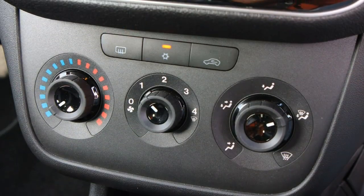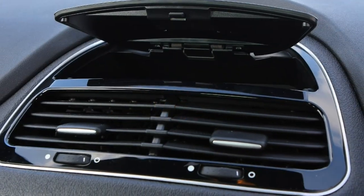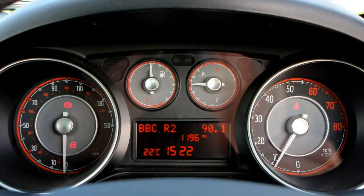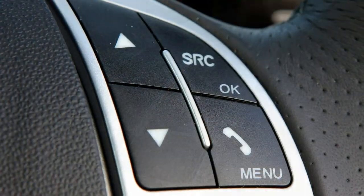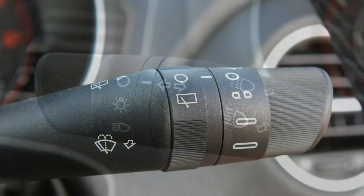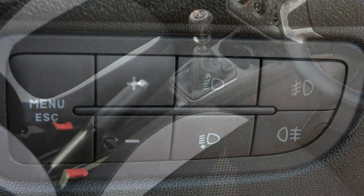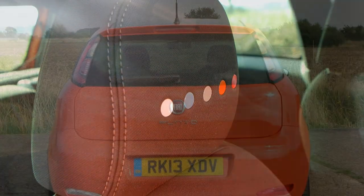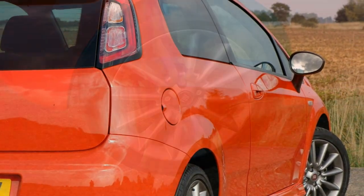Fiat Punto performance is comparatively good against its rivals. There is a choice of 4 engines with different power outputs. Petrol engines. As you'd expect, almost all engines for this size of car are petrol offerings. These include a 68 bhp 1.2-liter, a 75 bhp 1.4-liter also available with a dual-logic automatic gearbox, an 83 bhp TwinAir 2-cylinder, a 103 bhp 1.4-liter MultiAir turbo, and the flagship petrol engine, a 133 bhp 1.4-liter MultiAir turbo.